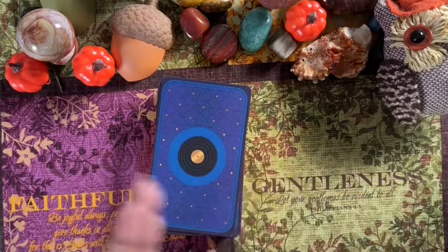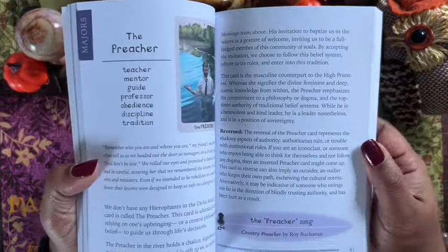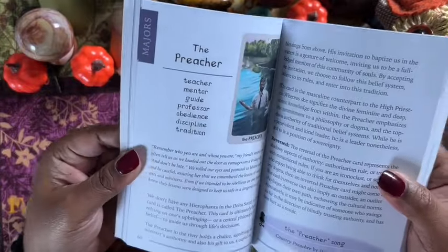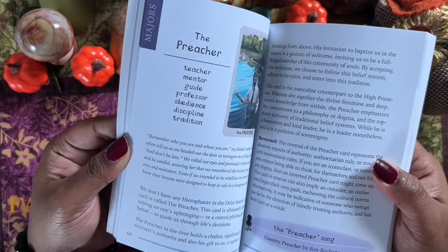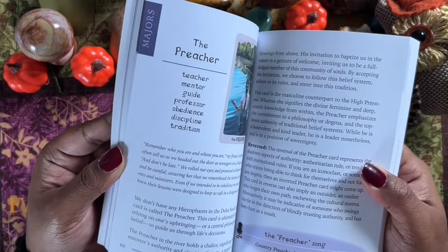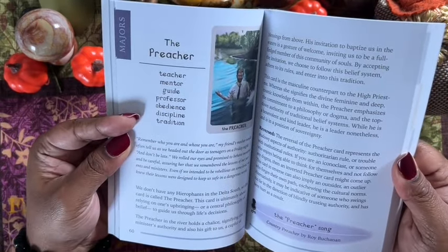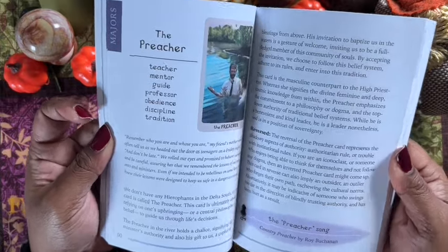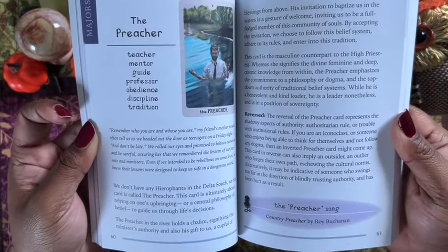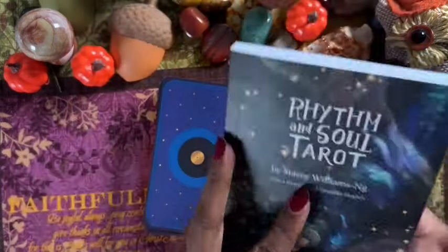So these are the backs of this, and the guidebook on this one is a lot. Like she's very generous with her books. I noticed that. I have 2 of her other decks that she wrote, and then I have 1 that she published, and all of them have fantastic guidebooks. So yeah, this is the write-up for The Preacher, which is the Hierophant, if you'd like to check out the guidebook.